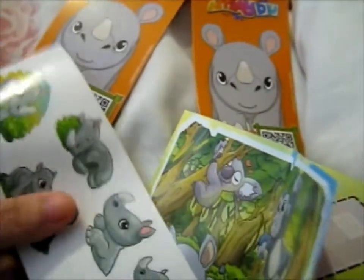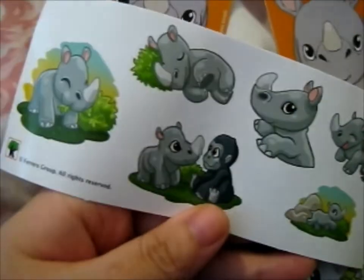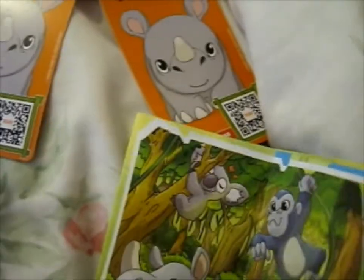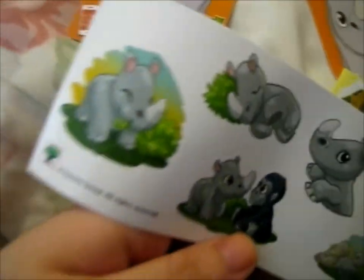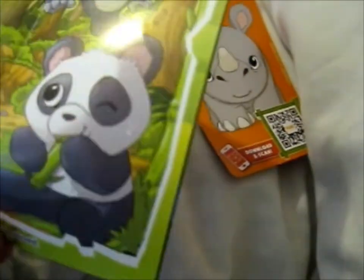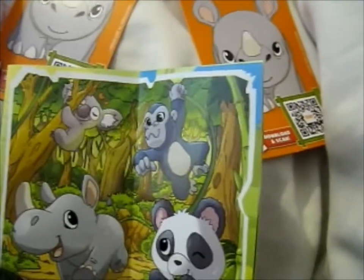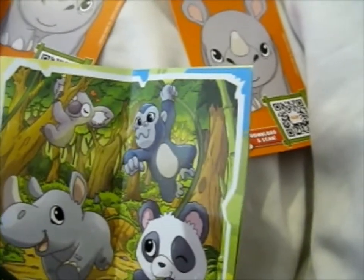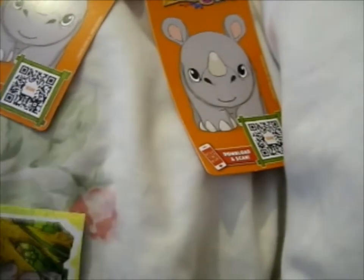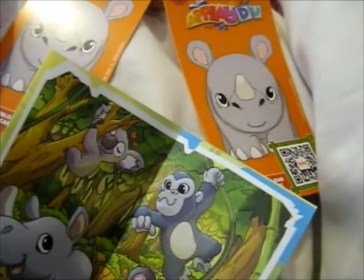And the cute little rhino stickers. Oh, look at that. Wish they had the panda one on here too, because it's got the koala and the monkey. Oh, that's cute. It has stickers with it. Tempted to buy a Kinder Surprise egg just to see if I could get a panda, but I don't eat chocolate much anyway, so fingers crossed for next year then? I don't know. Alright, that's cute.